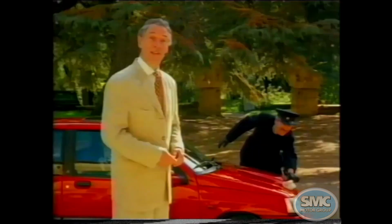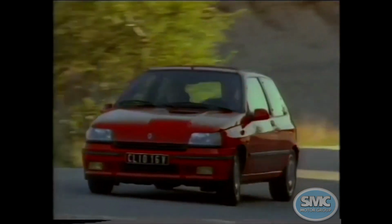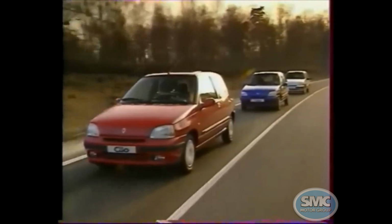Papa? Nicole! The Renault Clio. This was the car that kick-started it all.